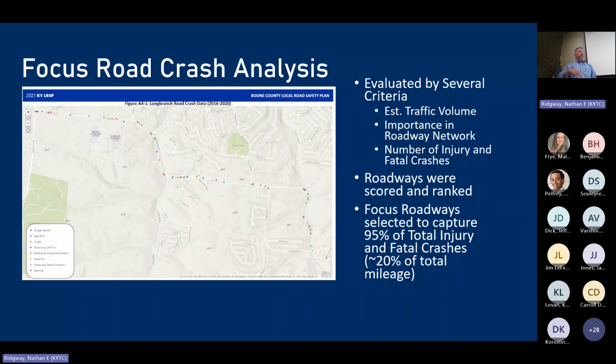So one of the things that we're doing with that crash data, and this is kind of where we're at now, is saying we've got a lot of miles of roads. We've got 2 times as many locally owned roadways as we do state maintained roads. So how do we narrow that list down to say what improvements are we going to put in place? And so we're developing what we originally had called our county collector system, and now we're referring to as our focus roadways. And what we're doing with our focus roadways is we're looking at our estimated traffic volume or surrogates for estimated traffic volumes, looking at the importance of that roadway in the network, and then also looking at our injury and fatal crashes.